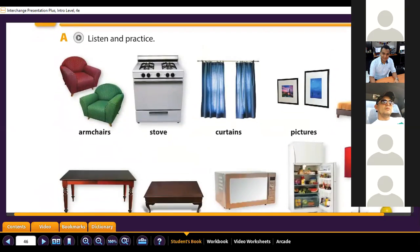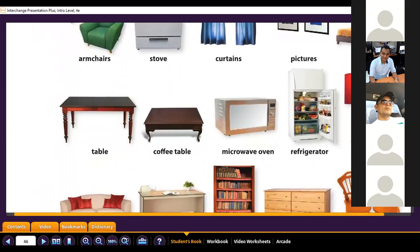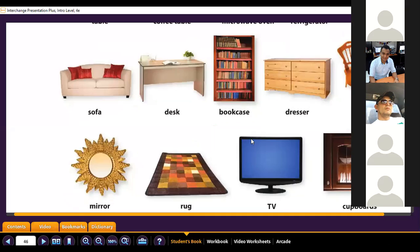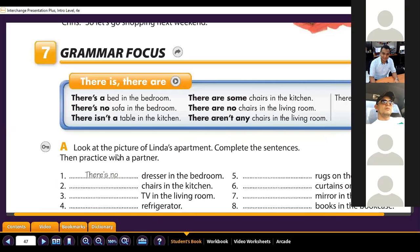Let's practice one more time. Armchair. Stove. Curtain. Pictures. Bed. Table. Coffee table. Microwave oven. Refrigerator. Lamps. Sofa. Desk. Bookcase. Dresser. Chairs. Mirror. Rock. TV. Cupboards. Una pregunta con respecto al rock.